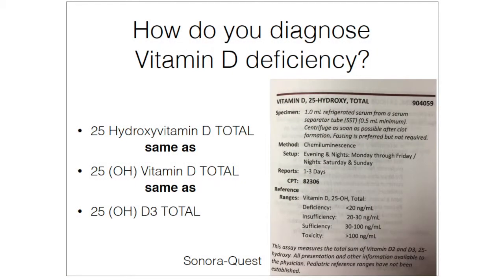How do you diagnose vitamin D deficiency? You probably all know this, but as an otolaryngologist, I need to make sure I'm ordering the right test. You want to order the vitamin D 25 hydroxy total.